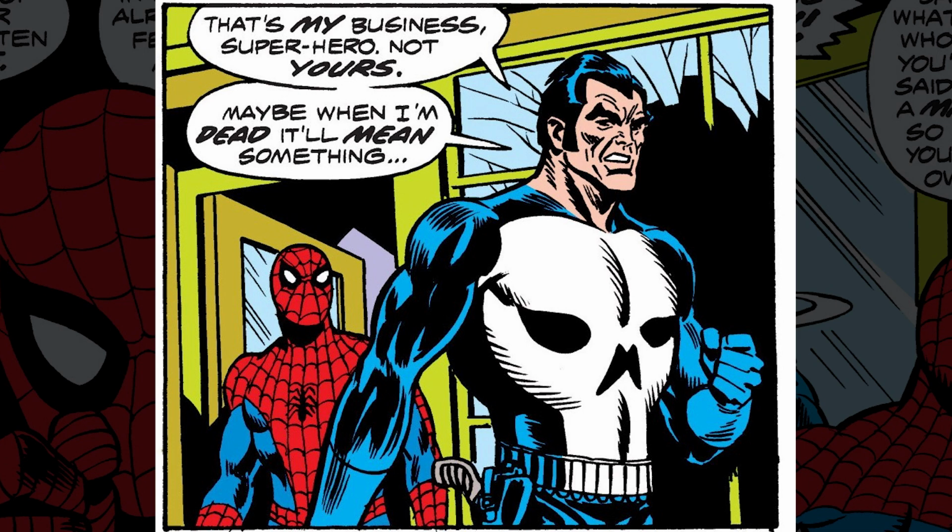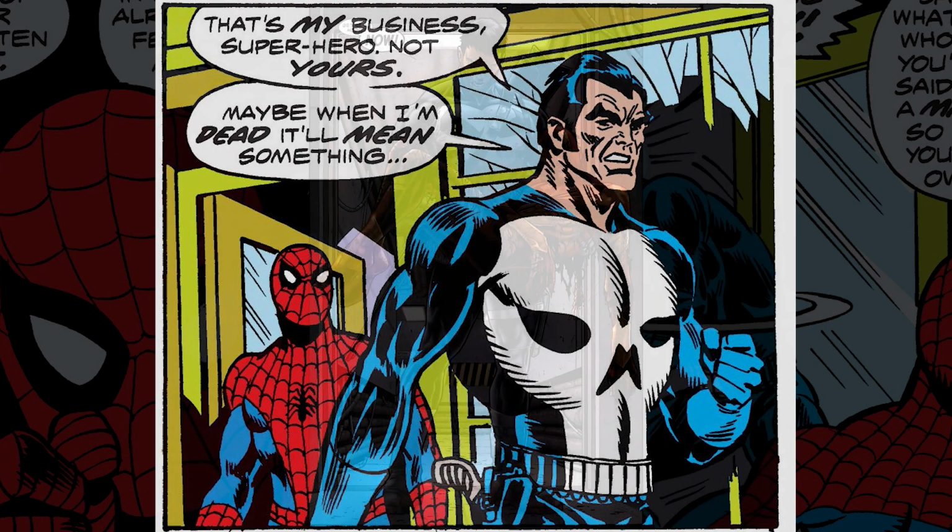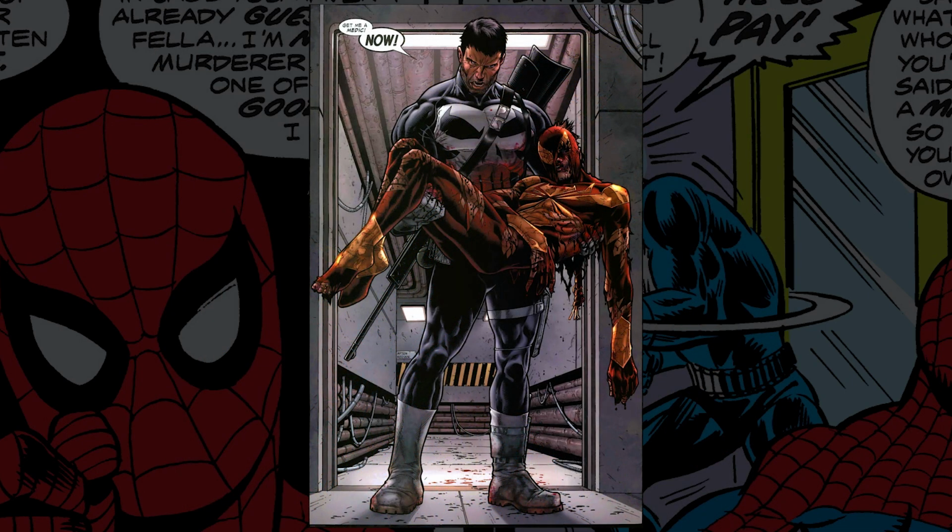All the while, the core central thesis of this design remains the same. So we have this dude with a big skull on his chest, otherwise dressed in black. There really isn't a lot else to it, and that's what makes it so effective. Much like Black Panther, or really any other costume featured in this video, simple designs are often what gets remembered and what can be reliably depicted over the years.